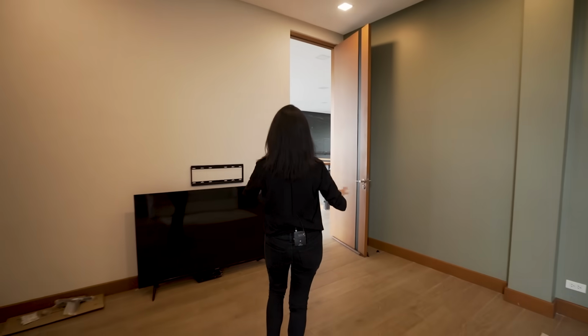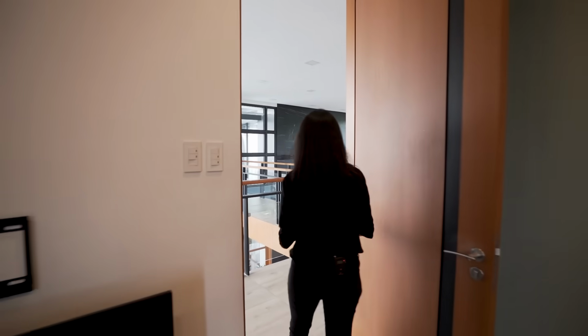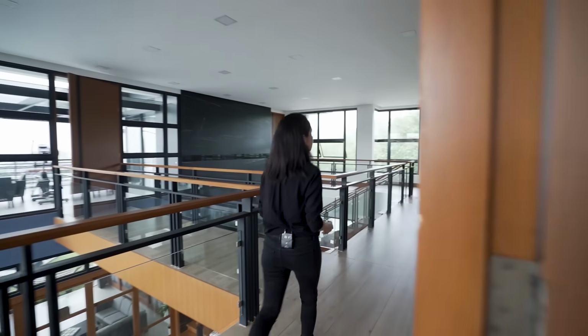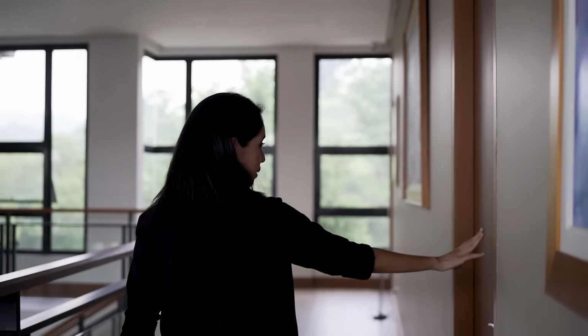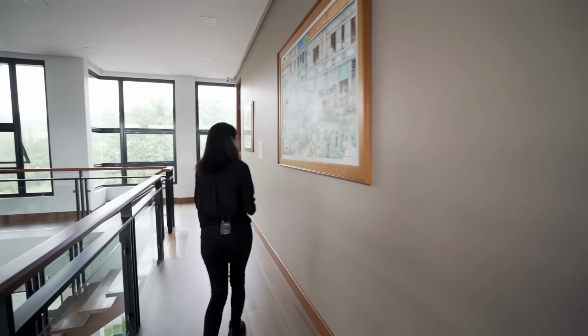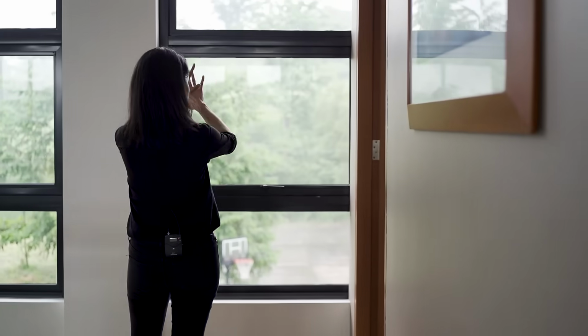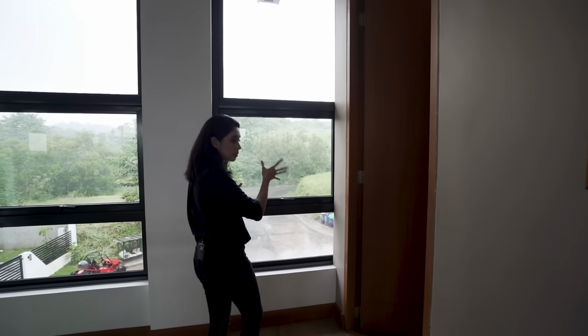I also love how one side of the wall is white and the other is a sage green. Very relaxing. Over here we have bedroom number 2. There are people sleeping inside, the kids, so we're not gonna disturb them anymore. And over here to this end, this is the front part of the property, by the way.